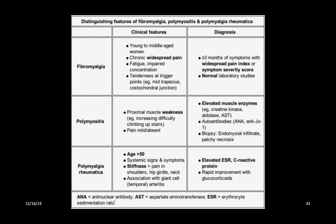In terms of being able to differentiate fibromyalgia, polymyositis, and polymyalgia rheumatica, here's another chart that really breaks it down between these three. What are the things you're looking for? So fibromyalgia, we talked about this. Really, think of it as a psychiatric diagnosis instead of a musculoskeletal diagnosis, because that's what it is.